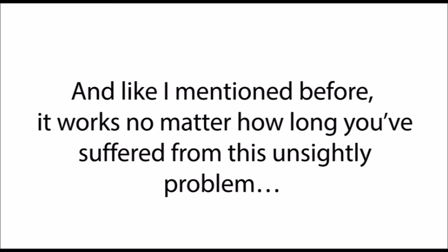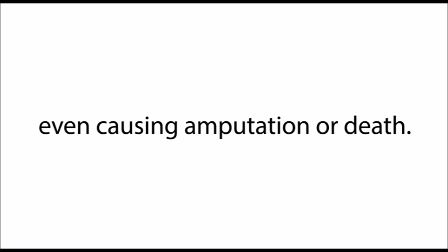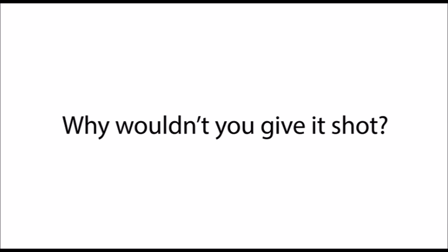And like I mentioned before, it works no matter how long you've suffered from this unsightly problem or how bad it's gotten. But you'll need to hurry because this horrible dead skin decay and toenail tormentor can become a permanent part of your body, even causing amputation or death. Plus, after seeing the proof and knowing your alternatives, which you've already tried or you wouldn't still be here with me, why wouldn't you give it a shot?